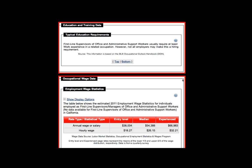And then I'll go a little deeper, showing the education and training data, the typical education requirements for someone in that occupation, coming from the labor market information. So this will tell you that it usually requires at least work experience in a related occupation. However, not all employers may make this a hiring requirement.